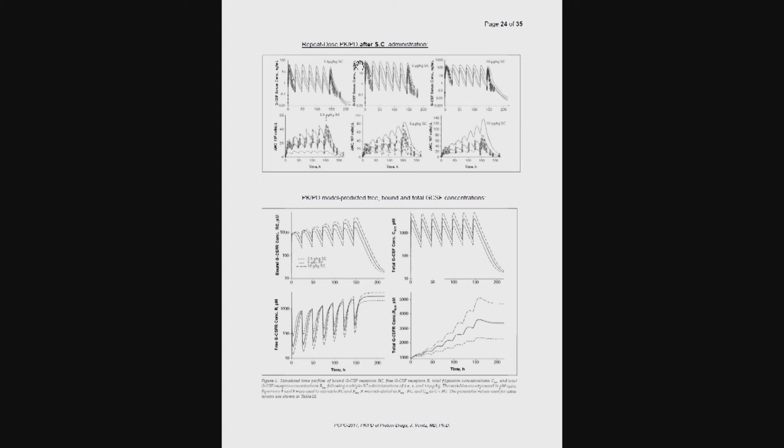And you can see that at the first dose, the drug levels are higher than after the last dose. Let's look at the higher dose, 5 micrograms per kilogram. The first dose has higher levels than the last dose. And the same is true for the highest dose. So over time, the drug concentrations behave very differently from what you would expect. There is no accumulation. There's the opposite. There's a loss of concentrations over time.